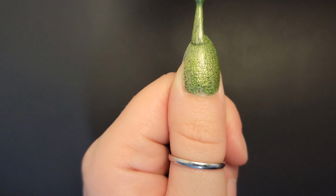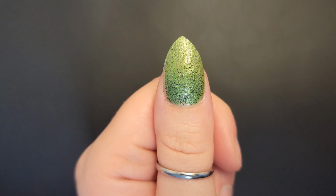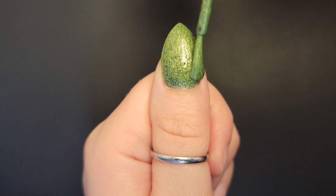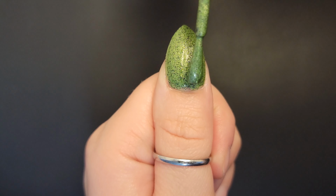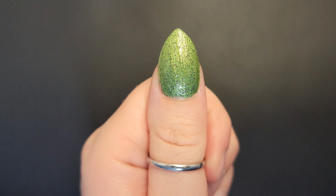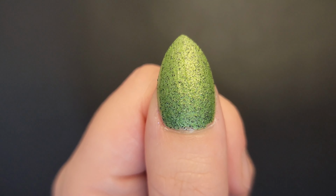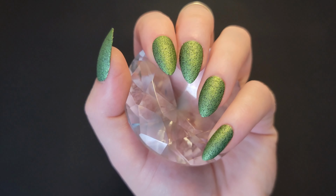This is one of the most unique polishes I've ever seen, and it really reminds me of like a zombie or corpse, just like the name suggests. So this does dry down to a matte finish, and it does have a texture to it, so if you do want to smooth it out, you can use a matte top coat. Here in the next shot is going to be without top coat. And here is the full hand swatch of Butt Up Corpse.